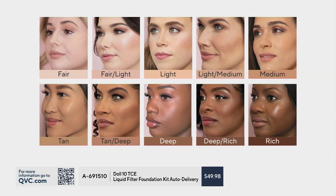Fair, you're porcelain, you're pink. Fair light, a tiny bit warmer. I'm light, I freckle, I burn, I get a light tan. Light medium's warming up now. You're tanning better than me, but you're still freckling and burning. Medium, that's you, you're going to see Stacey Ann. She's a good solid tanner, and I hate her. Not really. I love her, but she's a good tanner. Now, here comes my tan girls.